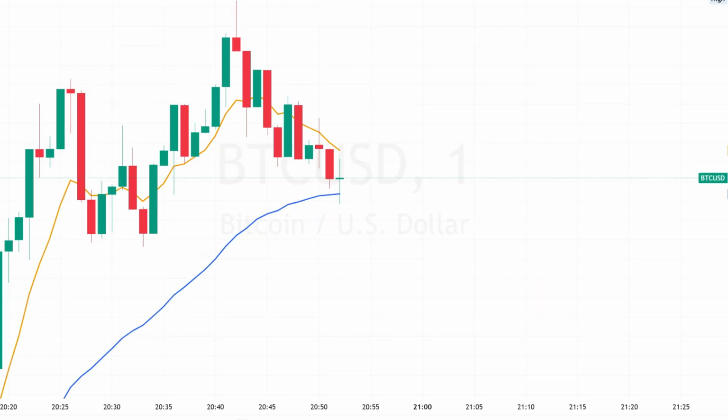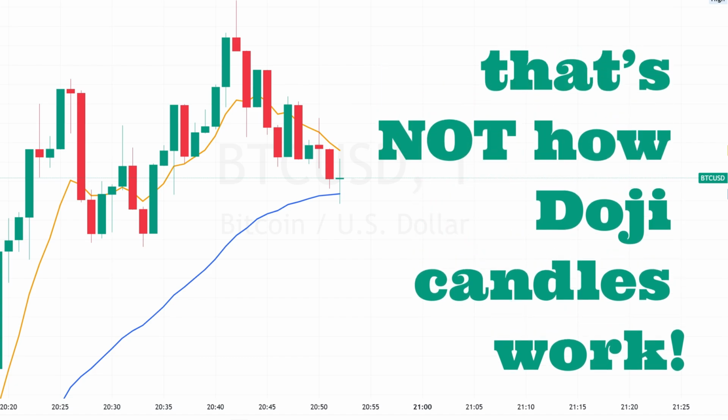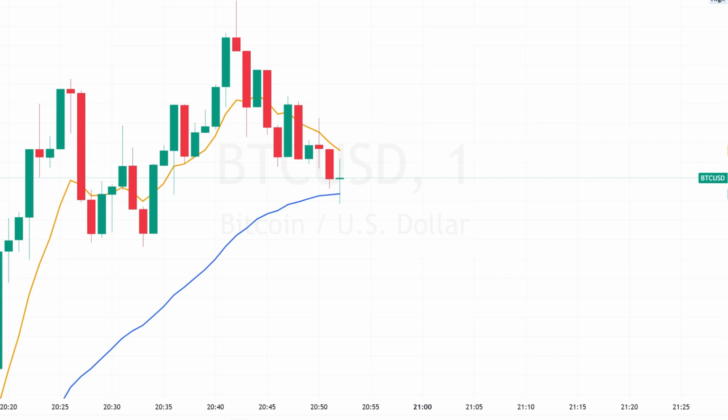Imagine the market is in a downtrend and suddenly a green doji candle appears. Excitedly, many traders assume this means an instant reversal is about to happen, so they jump into a long trade without a second thought. But that's not how doji candles work. A doji does not automatically signal a reversal. It's simply an indication of indecision.